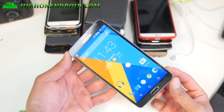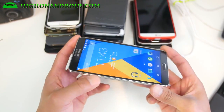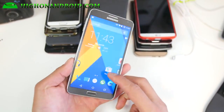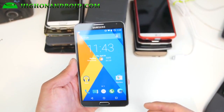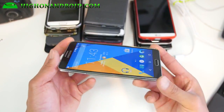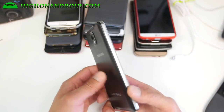Also, the custom ROM support is awesome with the Note 3. You can even turn it into a Note 4. There's a bunch of custom ROMs you can install. It has great battery life, and 4K recording. The camera is pretty good; it's not as good as the Note 4, but it's a very decent camera. You can still find this for about 310 bucks on eBay. I still think it's a great deal if you can find it around 300 bucks, maybe 350.